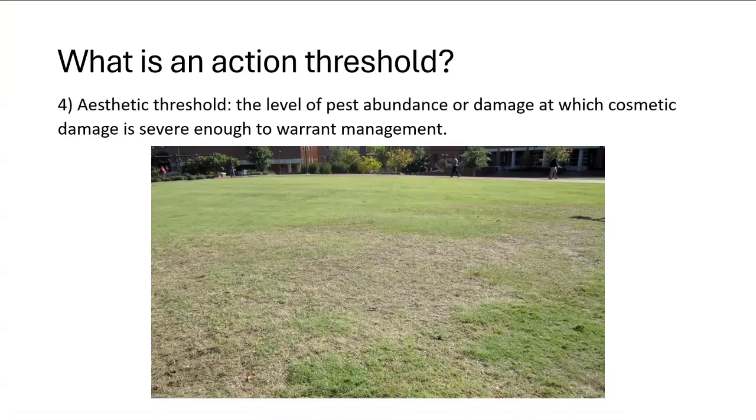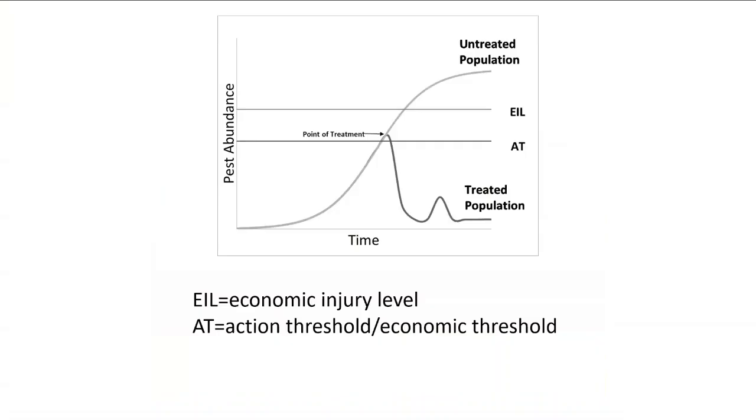These thresholds are universally kind of tricky, because what we're not concerned about here is economics. We're concerned about what level of aesthetic damage is acceptable, and that's so variable. This level of insect damage you see on this turf grass here might be acceptable in this particular setting, but put it on a PGA golf course, and that's completely and utterly unacceptable. So, more things to think about as a pest manager. If you're working with something that's more of an aesthetic system, what level of damage are you willing to sustain?